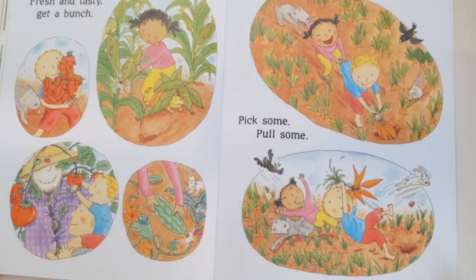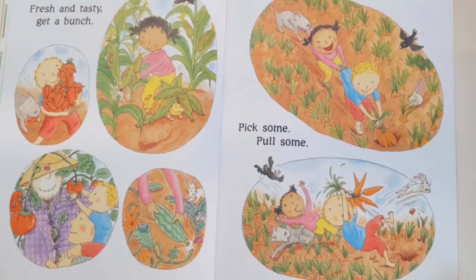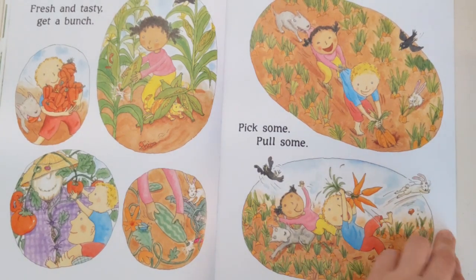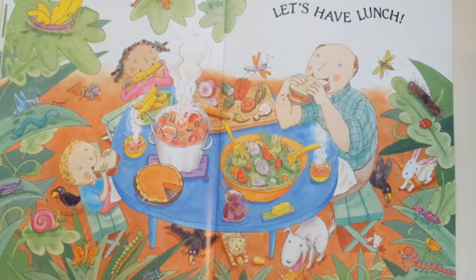Fresh and tasty. Get a bunch. Pick some. Pull some. Let's have lunch.